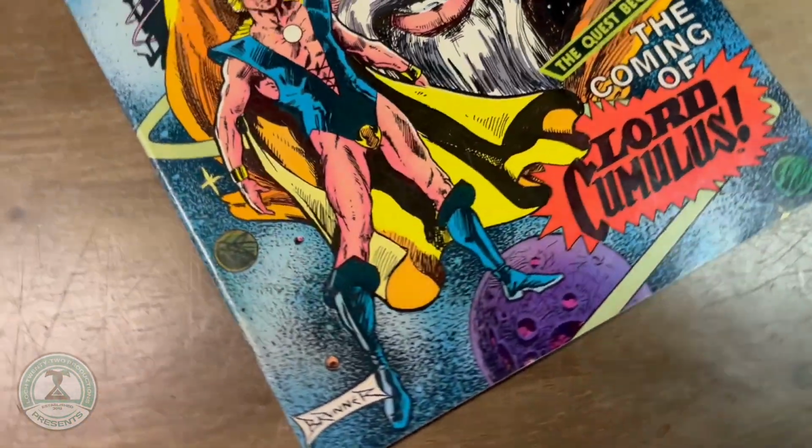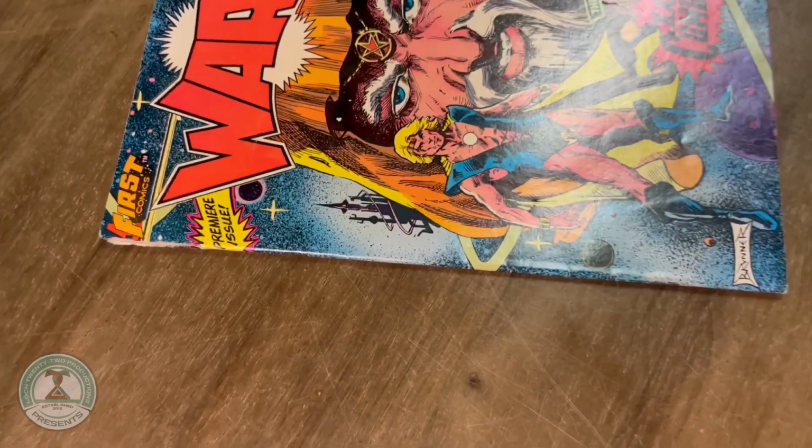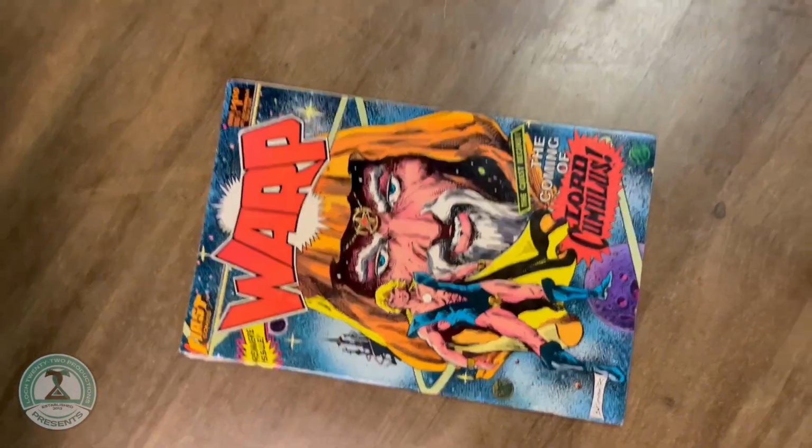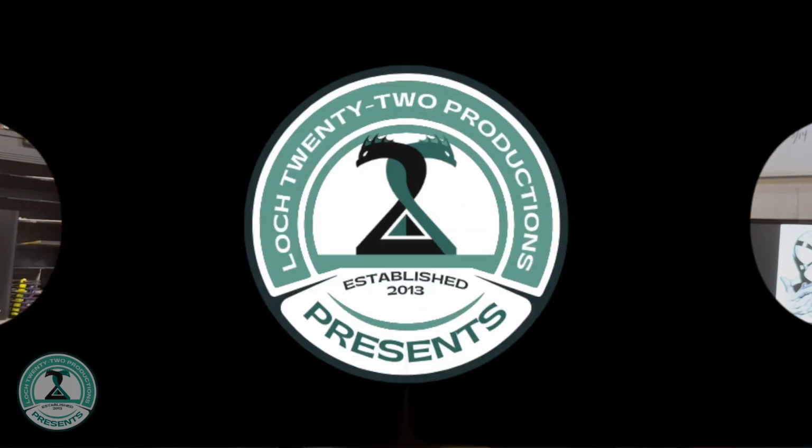This is the first issue of Warp, a little bit different, actually based upon plays by Stuart Gordon and Barry St. Edmund. Frank Brunner did the adaptation and the pencils. Peter Gillis wrote the script. Bob Smith was the inker. Very interesting little kind of offbeat comic book. Not too many comic books based upon plays, let alone science fiction, space opera type plays. This is Warp #1, only $2.99.